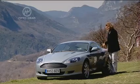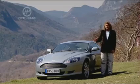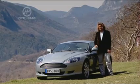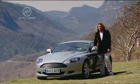Quite frankly, this DB9 is an absolutely stunning car. I actually reckon that it's the best car that Aston Martin have ever built. It's that good. And for me, being a little bit of a junior James Bond, it makes me very happy indeed.